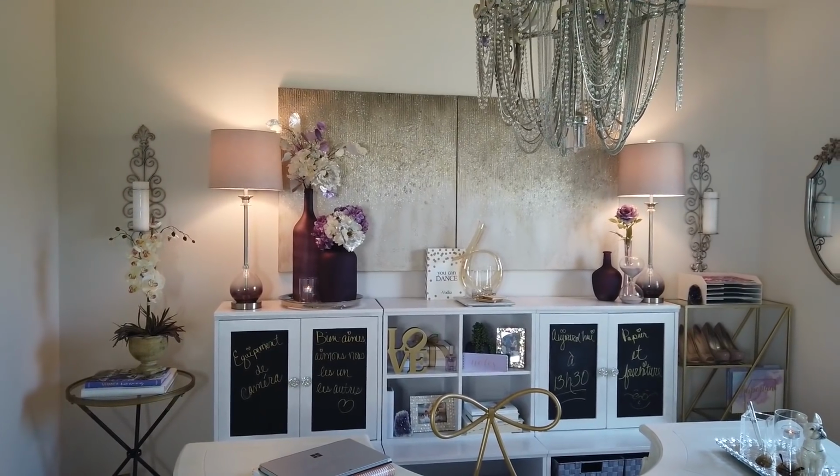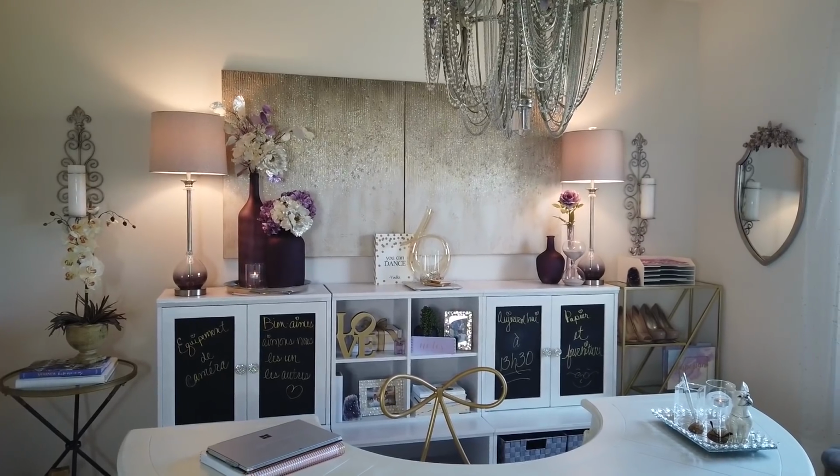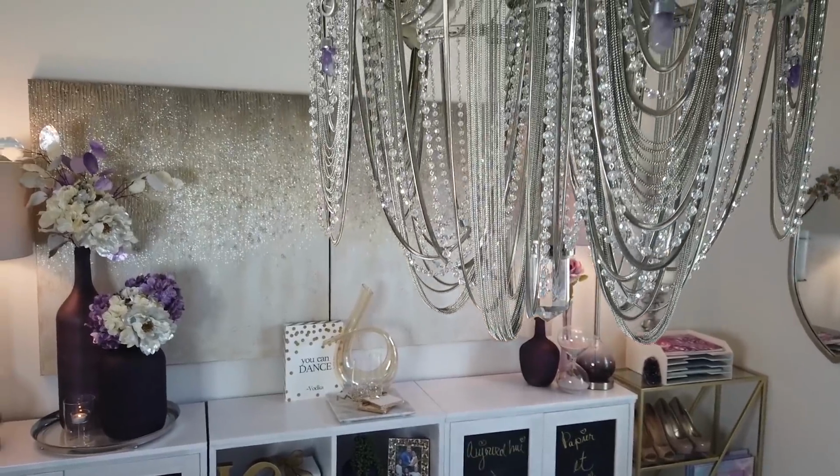And here is the after. Let's start by talking about this chandelier.